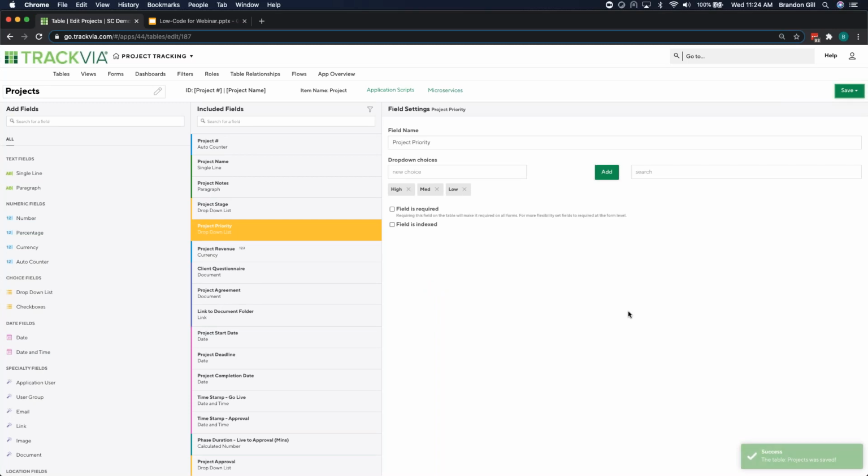So with traditional software, if that field wasn't already in place, it might take some custom coding. You might have to get involved with the organization you purchased the product from or bring your IT staff involved. With TrackVia, that's really all it takes. We really want to enable the users to be able to do this. And that's really the case for low code in general.